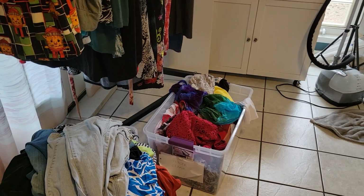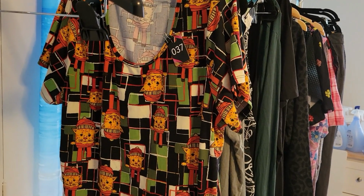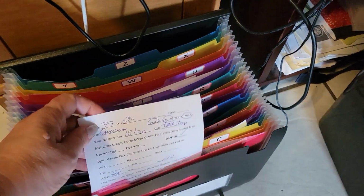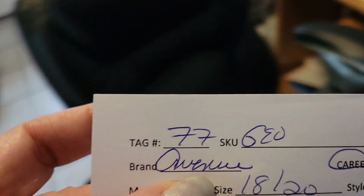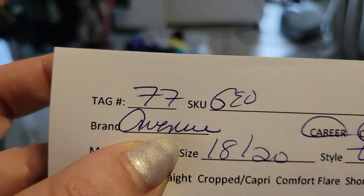and I put a number on each item. All right. And I think we've looked at my inventory sheets before, but let's just go ahead and look at one of them. All right. So this is 77. So this is Avenue tank top. So there's my inventory sheet.